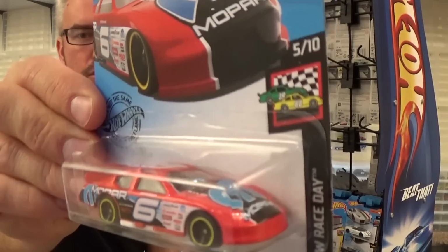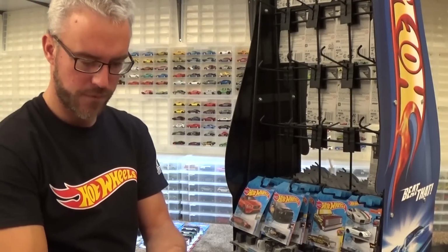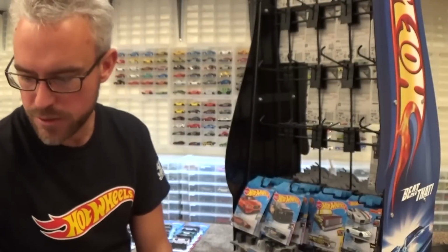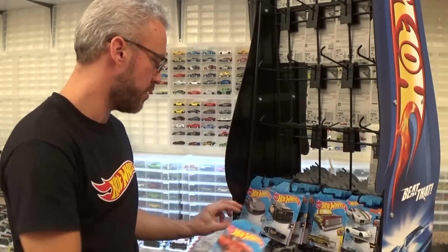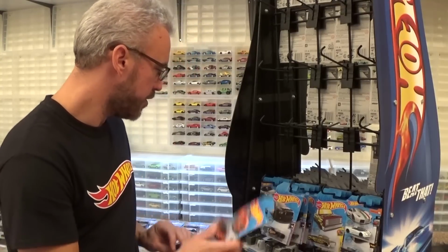So I've definitely missed a lot of Hot Wheels because of the way that the stores stock their cars around these parts of Ontario. '69 Corvette. That, and I only go to one Walmart. I used to cruise around, go to different Walmarts, make the drive, go half an hour away sometimes to find other Walmarts, but I just don't do that anymore.